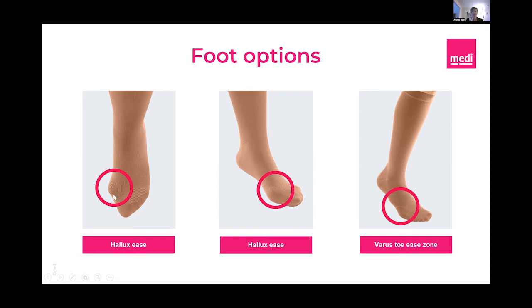It's a very soft feel, and it's a little more stretchy than the rest of the stocking, but it will still contain the level of swelling in your foot without applying too much pressure. So this is called the hallux ease for the bunion, and we do have the same for the little toe. So there's a nerve running down your little toe area here. It's called the varus nerve.